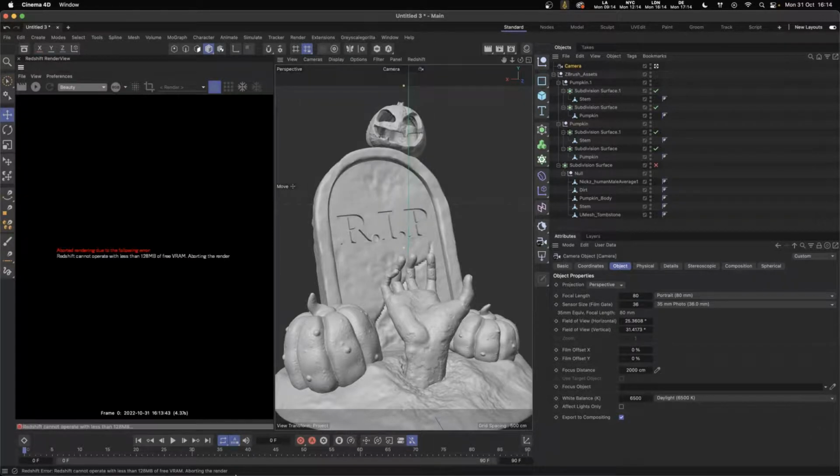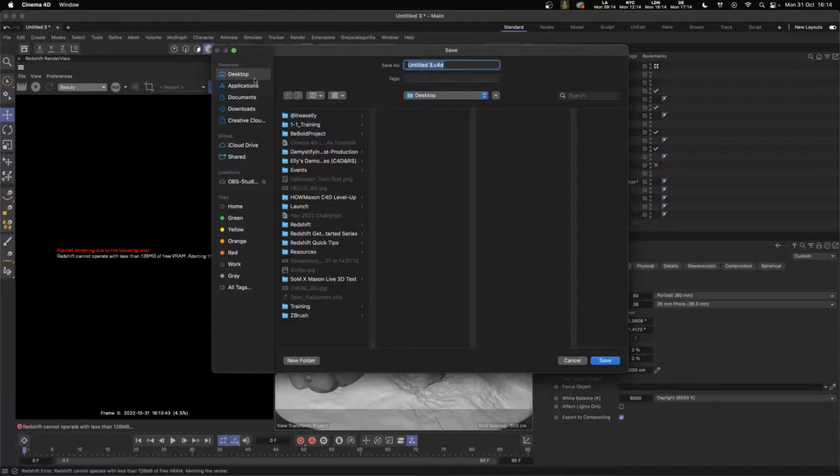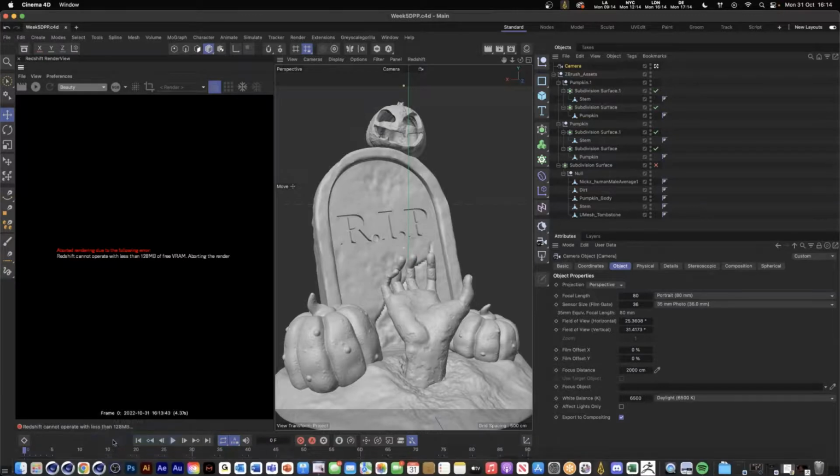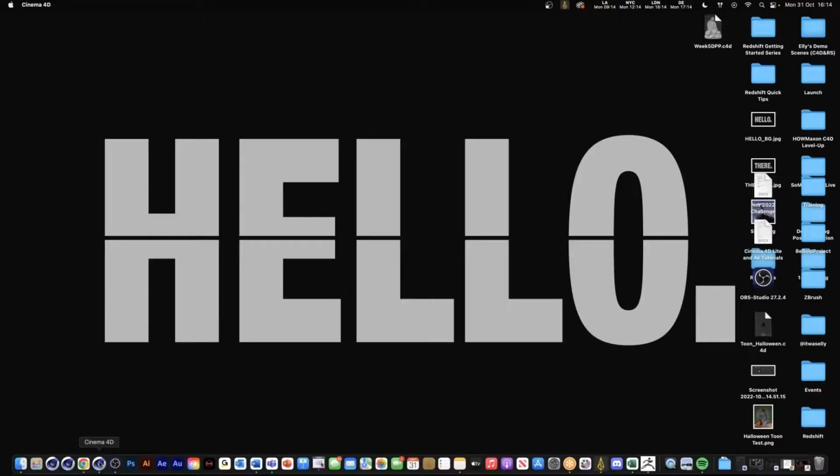Also, this is a lovely way of starting my session. Let me just save this and restart C4D. If you use Redshift, I'm sure you've seen this before. So what shall I call this? Week 5 DPP. So I'm just going to have to restart C4D. Sorry everybody. I don't know a different way of getting that back. If you know, please let me know.